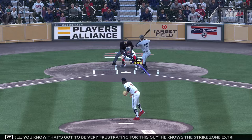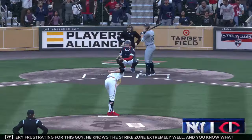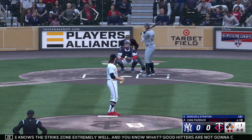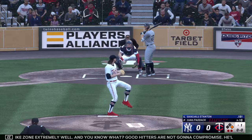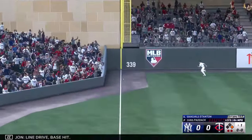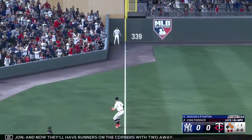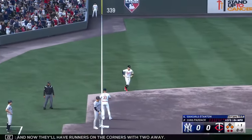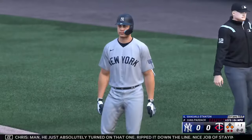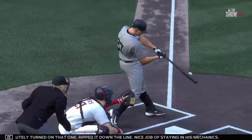This guy, he knows the strike zone extremely well, and you know what, good hitters are not going to compromise. He'll take that punch out, but ultimately stick with his plan and have more success than anything else. Giancarlo Stanton at the plate. Line drive, base hit. Soto around 2nd, heads for 3rd, and now they'll have runners on the corners with 2 away. Man, he just absolutely turned on that one. Ripped it down the line. Nice job of staying in the mechanics.